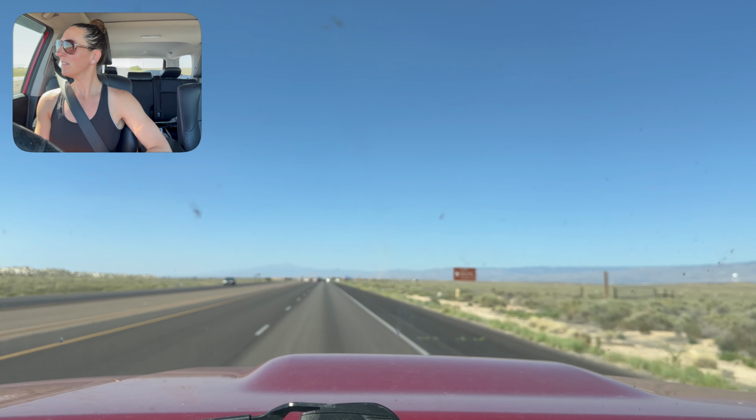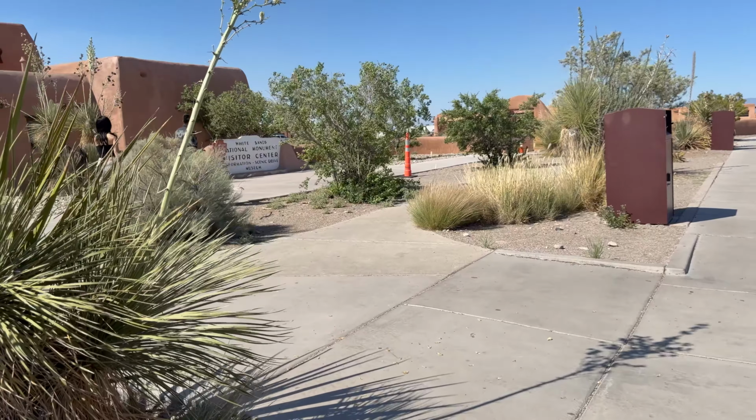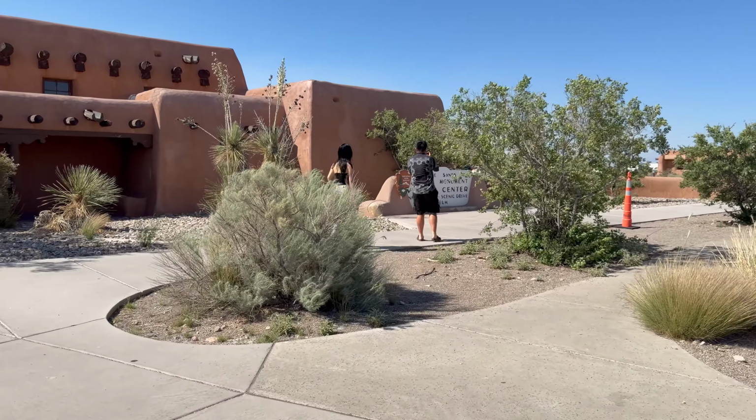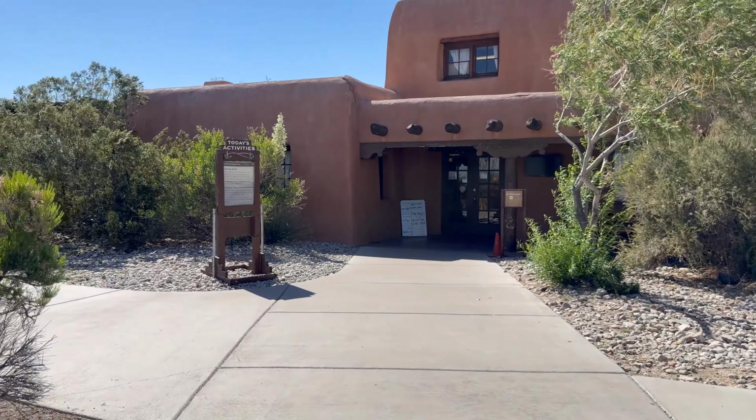One mile, White Sands National Park. It is very windy and the White Sands are blowing off the dunes right now, so we'll see how that goes. It's going to be a little interesting.